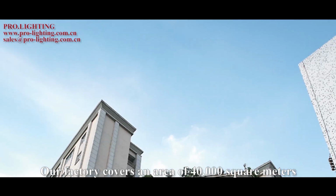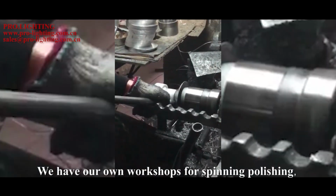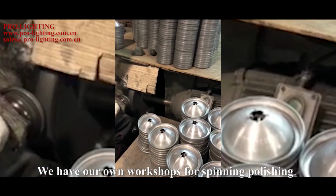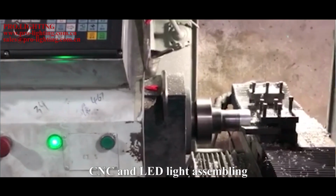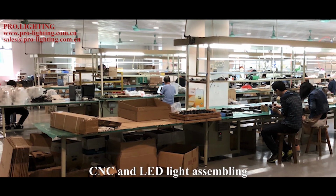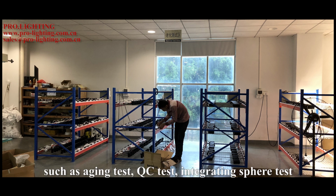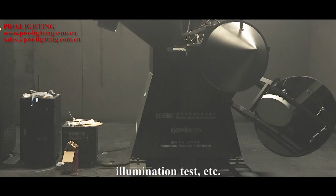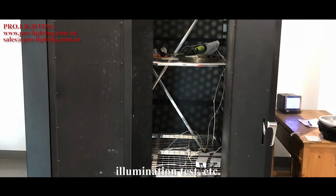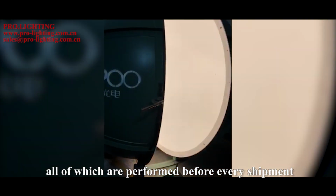Foshan City. Our factory covers an area of 40,000 square meters. We have our own workshops for spinning, polishing, reflector anodizing, automatic die casting, CNC, and LED light assembly. Pro Lighting has strict quality control and inspection standards, such as aging test, QC test, integrating sphere test, illumination tests, etc., all of which are performed before every shipment.